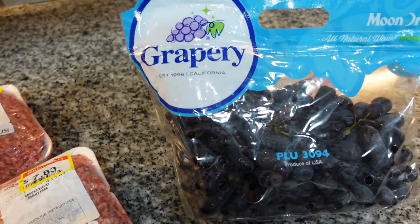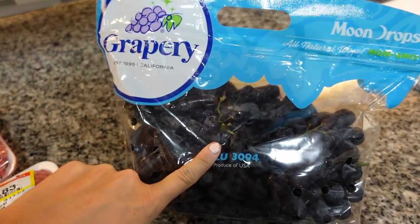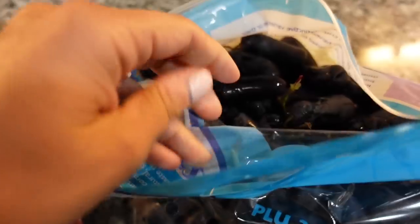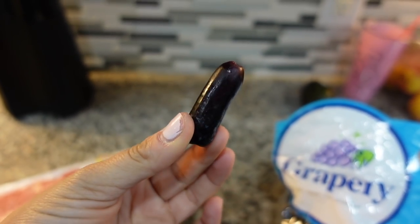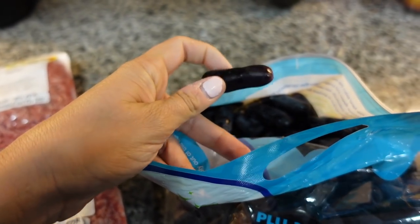Also, one more thing. I had to buy these grapes that I saw. I have never seen these types of grapes before. They call them moondrops, but look at these things. They are like long and skinny. I have never seen those. So I had to grab them so I could try them because they were on sale for like $1.99.